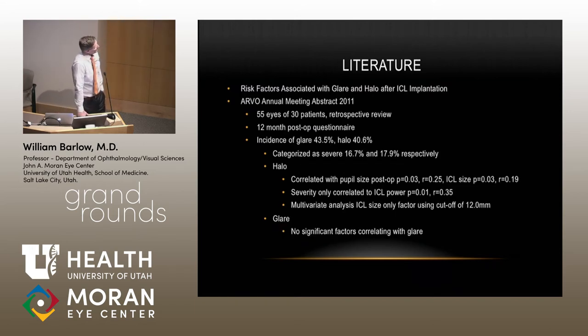Another paper here was actually an abstract from ARVO, on risk factors associated with glare and halo. This particular cohort had a higher percentage of glare and halo. You can see there are 55 eyes of 30 patients. It's a 12-month post-op assessment, a chart review with a questionnaire for those patients. The incidence of halo and glare was 40%, although the severe incidence was a little bit lower, about 15%. Halo correlated with pupil size, with a correlation coefficient of 0.25, not a strong correlation, but there is some positive correlation.